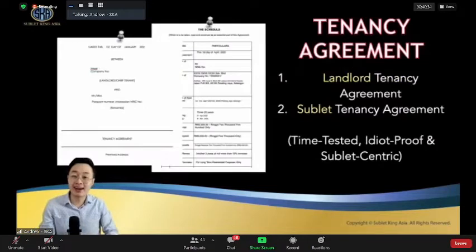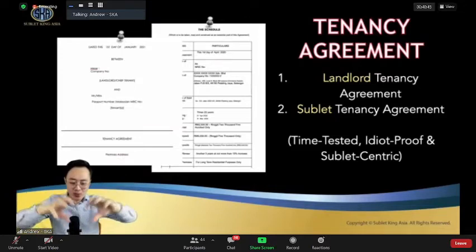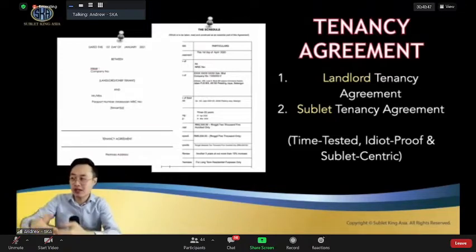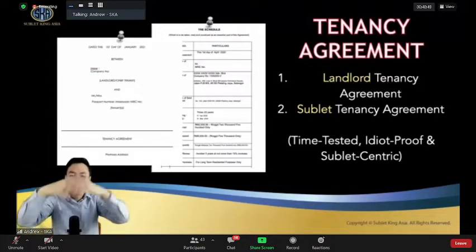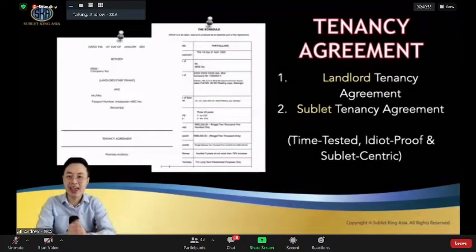You will get our time-tested, idiot-proof, sublet-centric tenancy agreement for your tenant and your landlord. All right? We have worked together with a senior lawyer with 20 years of experience to gather this. I tell you, you won't be able to find this anywhere. This itself is probably worth the value of the workshop already.